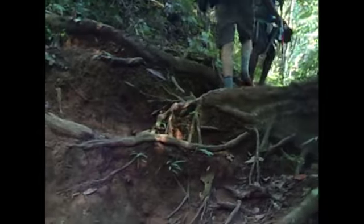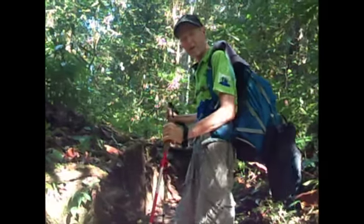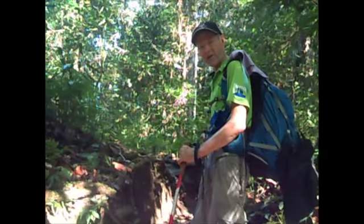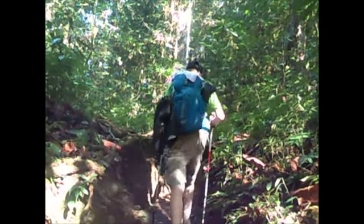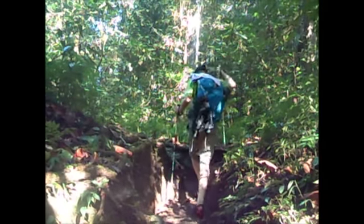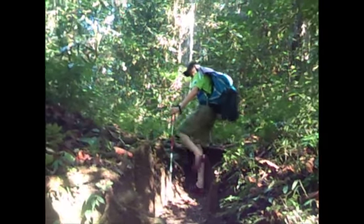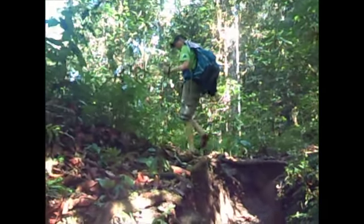And here we are now up with Gibson. Okay, so I want to show you here how high the steps are. You're coming up using your poles. You've got this problem that you've got to push yourself up with the poles in order to get the leverage.